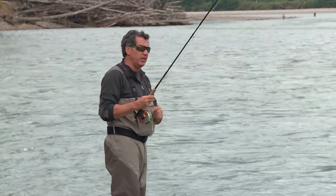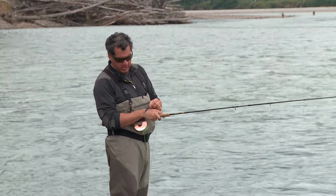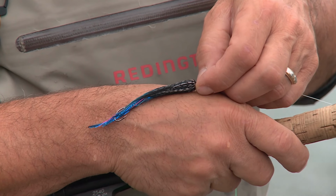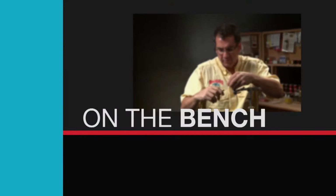You know, we've had a lot of luck with this pattern today on the sockeye, because there are a lot of sockeye moving through the system. I don't know the name of the pattern yet because I have to ask Brent, but it's got the black and the blue. And the unique feature on this is the blue and pink rubber legs, which really wiggle in the water. If you look at it in the water, it's an outstanding pattern. So let's go to the bench and tie this one up.